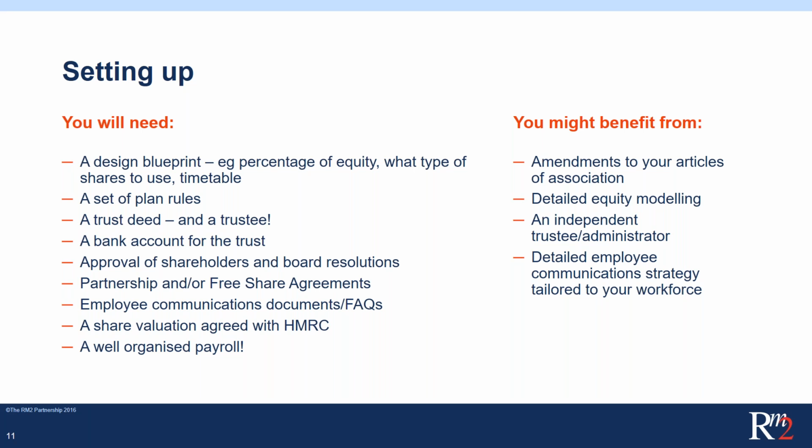And the trustee will need to keep records as well, usually in the form of a board minute if it's a corporate trustee. As to the employees, if and when they decide to participate in the plan, they have to enter into an agreement. So that might be a partnership agreement or a free share agreement. If it's a partnership share agreement, they'll need to agree how much money they want to set aside, whether it's a one-off or on a sort of monthly deduction basis to buy the shares.